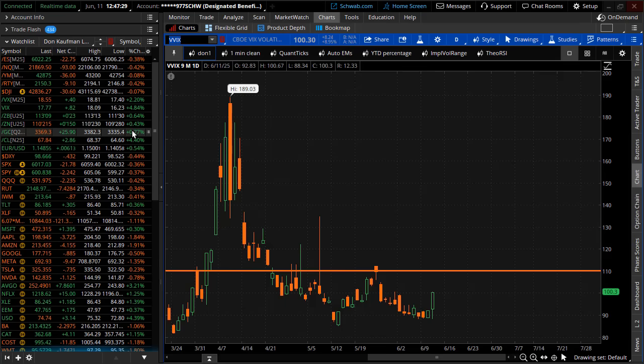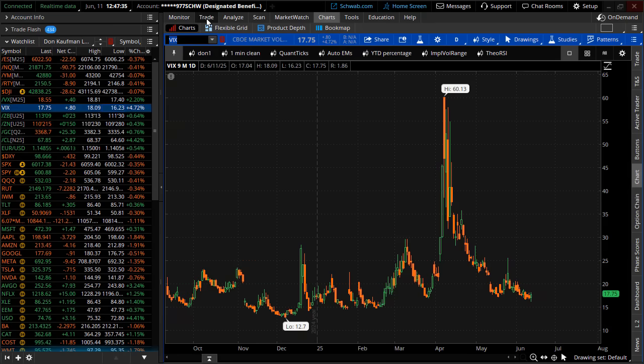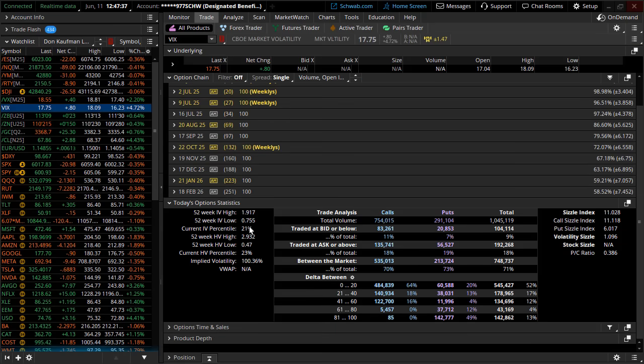So, strap in at this point. Things could get a little bit crazy. One of the things I also took a look at moments ago is, overall, I was thinking to myself, all right, so the VVIX is up. So what does the VVIX really indicate? It indicates that trade is coming in and buying volatility in the VIX.